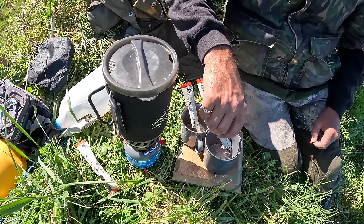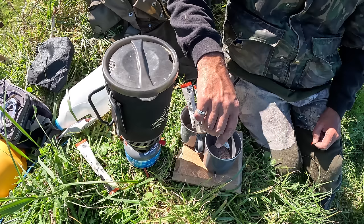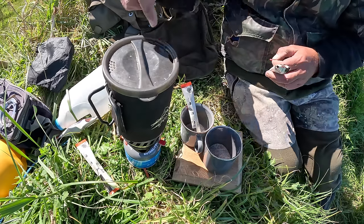Yeah, good little thing, that one. Yeah, that's cool. The 1.4 litre one, and that little gas canister sits inside your thing.